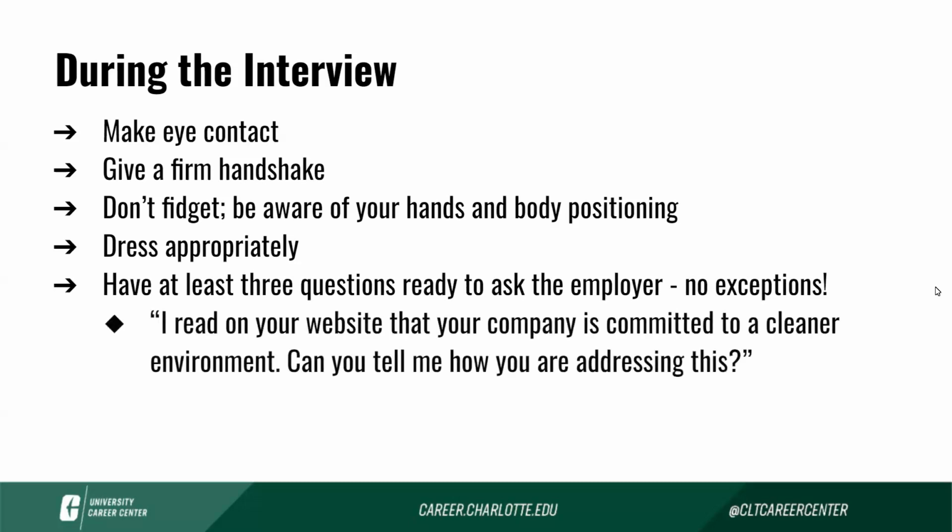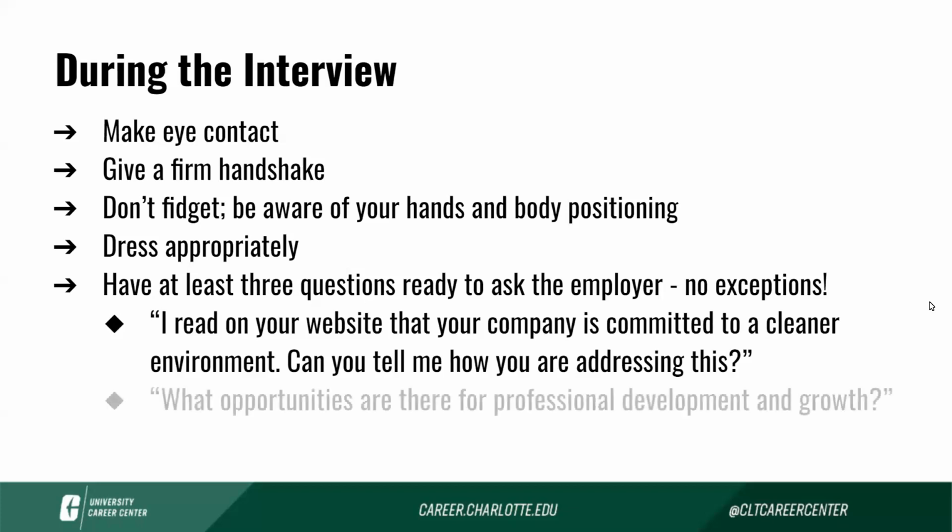So an example: I read on your website that your company is committed to a cleaner environment. Can you tell me how you are addressing this, right? So this shows them, oh, they did the research. They know some of the things that we're doing. And so then they're able to ask a question surrounding that. So again, you want to make sure that you have the 3 questions.